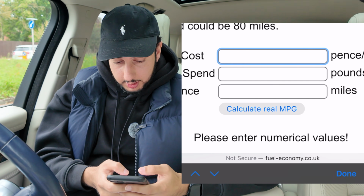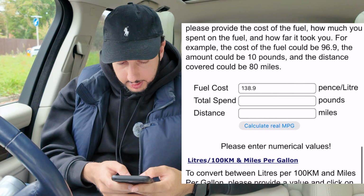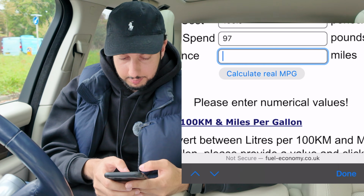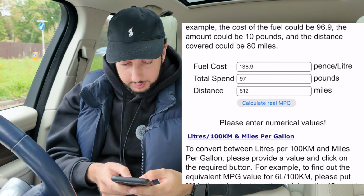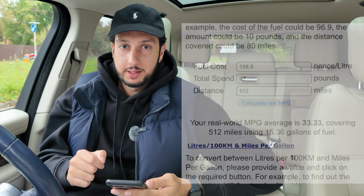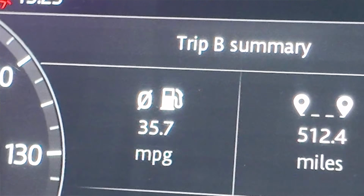So what we want to do is enter the fuel cost, which we know is 138.9. And then the total we've spent on fuel is £97.38, but I don't think we can do the 38 pence, so we'll just leave it at £97. Then the distance traveled is 512 miles, 512.4, but it's there or thereabouts. So the real world MPG, according to this manual calculation, is 33.33 miles per gallon, which is different to what the onboard computer says. There is a difference of about 2.3 miles per gallon, which isn't significant, but it does go to show that the trip computer is not always accurate. It is just more of a guideline.